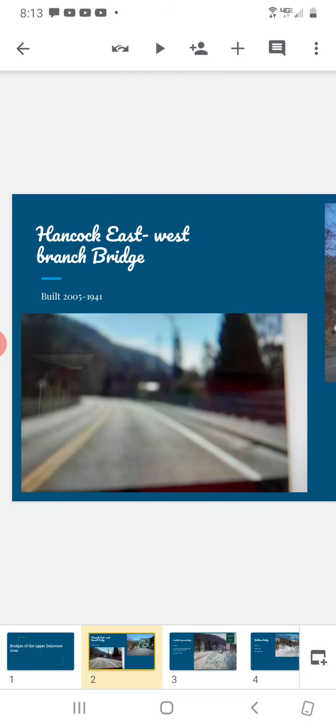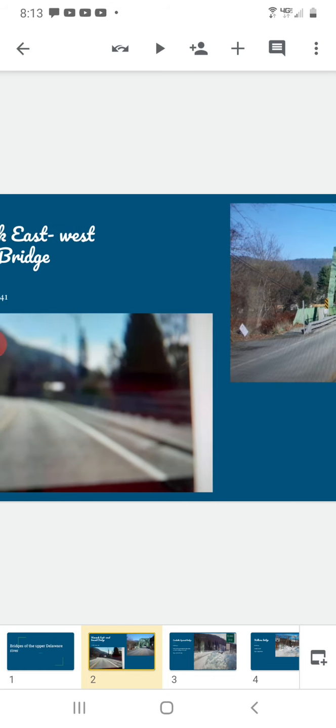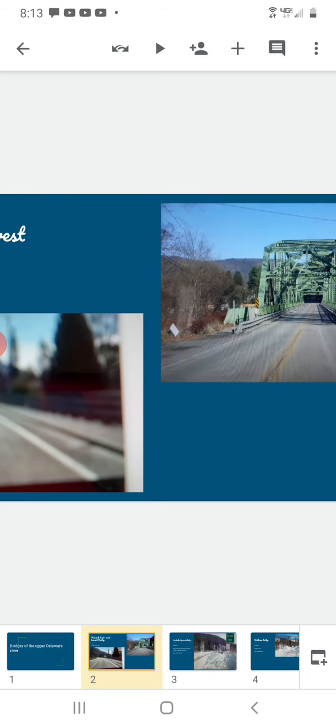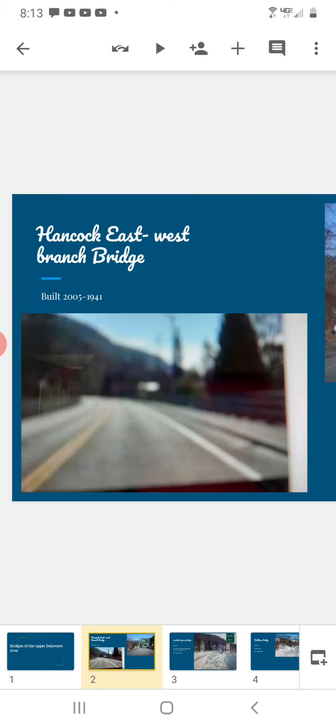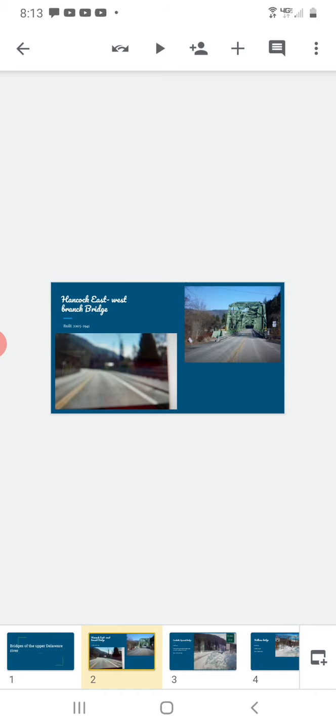The Hancock East and West Branch bridges. The West Branch Bridge was built in 1941, and the East Branch Bridge replaced a bridge from the 1930s. I'm sorry about this picture. This picture is terrible because I took these pictures off of the computer. So now we are going on to our second bridge.